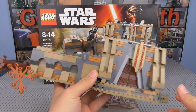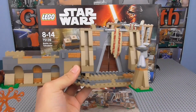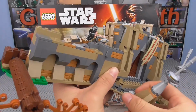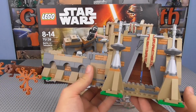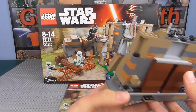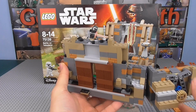But still, while it does look kind of cool, in all honesty, this set, in my opinion, is not as good as I thought it was. I'm sorry, but I thought this looked really, really cool when I saw it in the pictures in 2015. But now that I have it in hand, it's not the greatest set in the world. There's a lot of problems with it. The features are just so annoying.